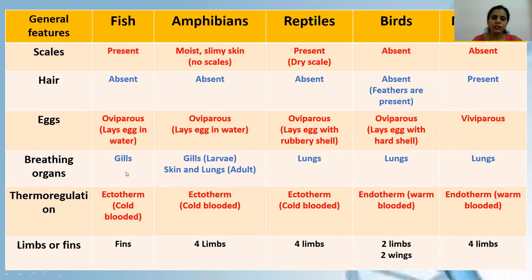Breathing organs, in fish it is gills. In amphibians it is gills during the larval stage of development, and in adults it is skin and lungs. Lungs are used when they are present on land, and skin is used when the adult amphibian is present inside the water. In reptiles, birds and mammals it is lungs. Thermoregulation, fish, amphibians, reptiles are all ectotherms. They are cold-blooded animals, and birds and mammals are endotherms. They are warm-blooded animals. Okay, their internal body temperature is constant. It does not change as the temperature of their surrounding changes.